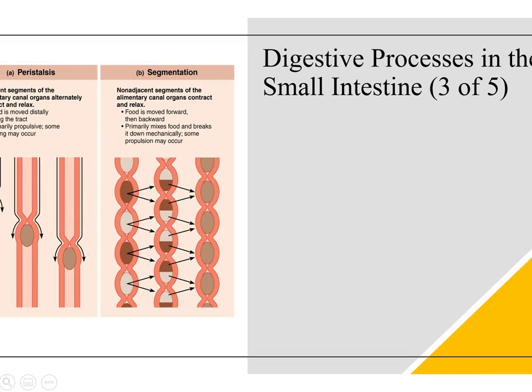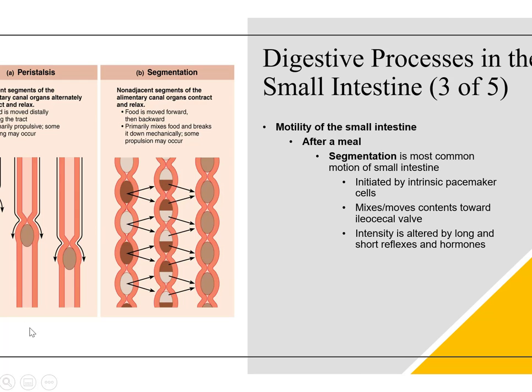So here's pretty much the movements that are involved in the digestive process, after a meal. Segmentation is the most common motion of the small intestine. This is your segmentation. Think of these small chambers to be like the dryer of your clothes, when you're washing clothes, you put them in the clothes dryer. And you don't expect the clothes dryer just to blow hot air. You expect the clothes dryer to be spinning, to be mixing the clothes that are already in there.